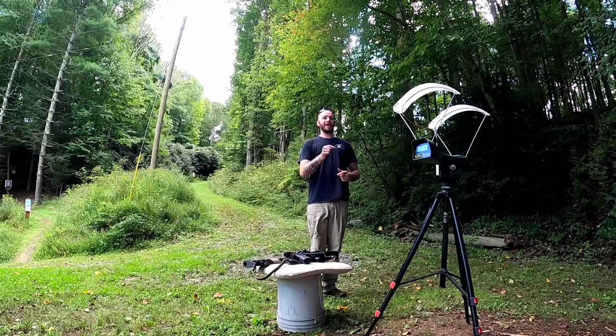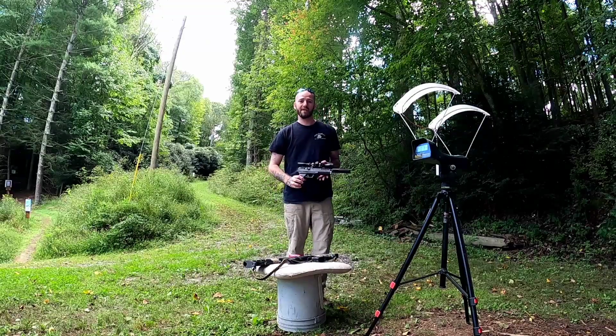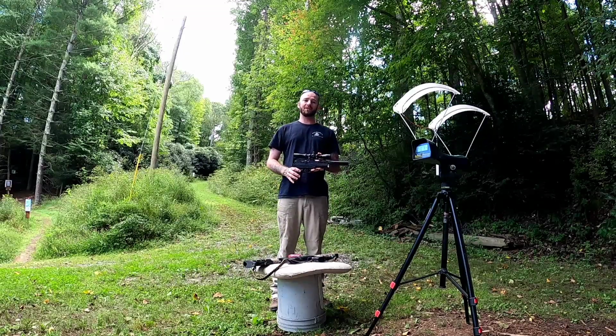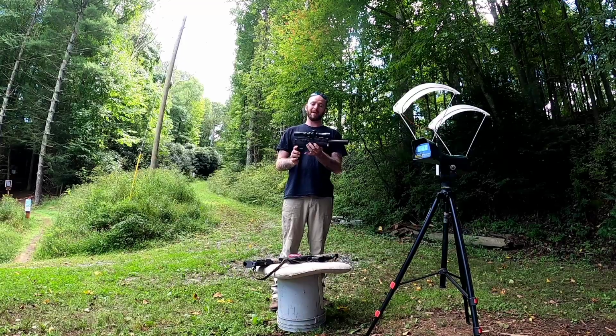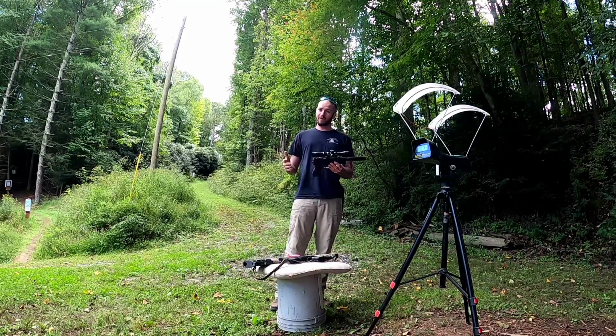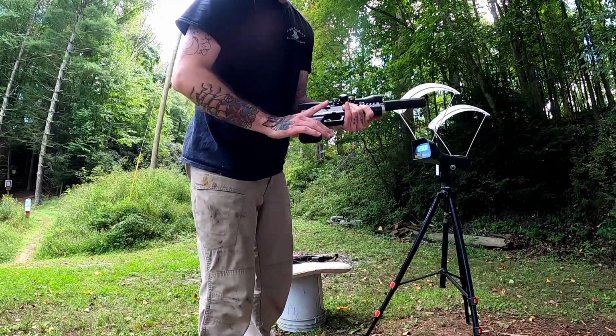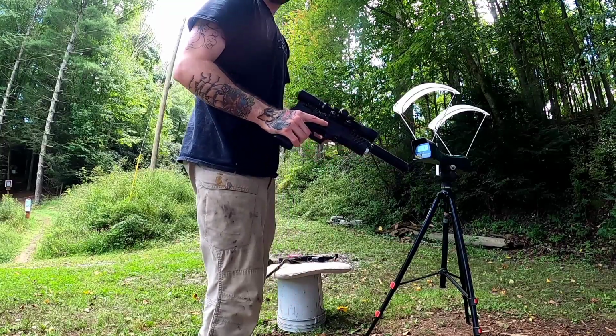So I'm going to get right into it, and here's what we're going to do. We're going to start off with our PCP air gun, and we're going to be using the Webley Nemesis in .177 caliber, and this is my PCP converted pistol. It was a CO2 gun, and it's no longer the case. It is a bolt action multi-shot. It has a little magazine in it here, air pistol.